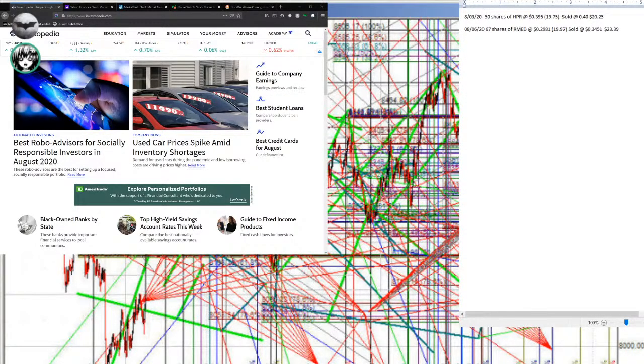But let me find one of these screenshots just to show where my best actual gains were overall in my account.